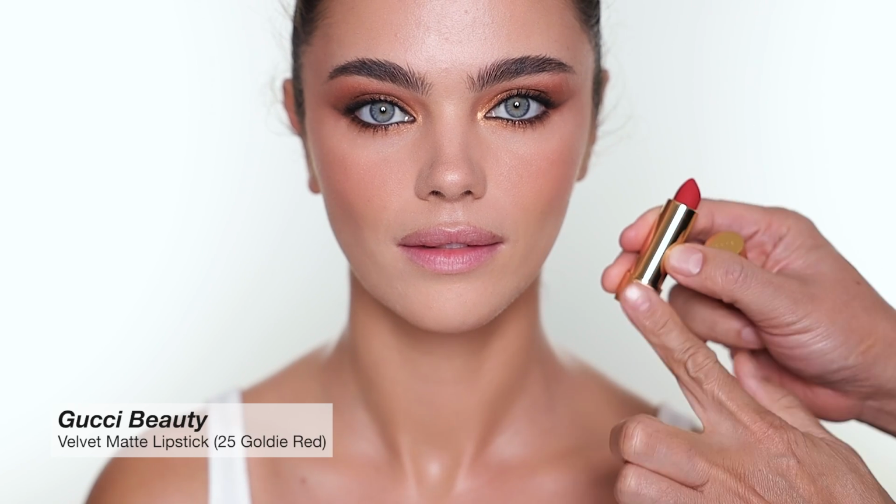For lips, I'm going to use a matte lipstick from Gucci. This is called Goldie Red, a really beautiful red. I think it suits a lot of people.